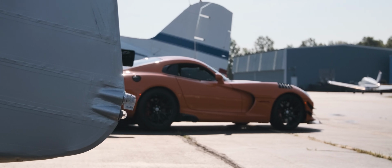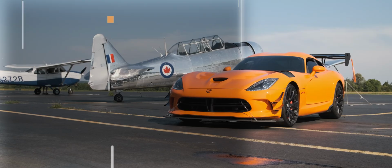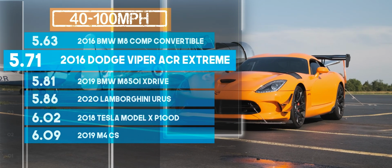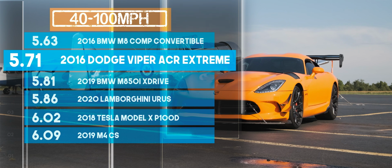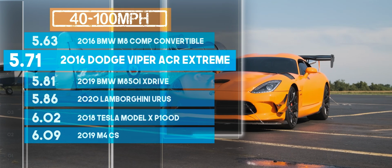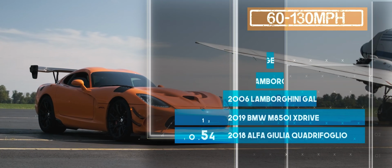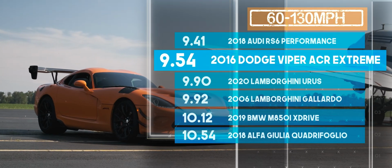Alright, now it's time we look at the test results. We'll start with our 40 to 100 where the Viper ACR put down a mediocre 5.71 second time. I say mediocre because a lot of the cars this thing competes against are in the low 5-second range. Then again, it was also a bit of a letdown in the 60 to 130 test where it ran 9.54, and that's a full second slower than a normal Viper.